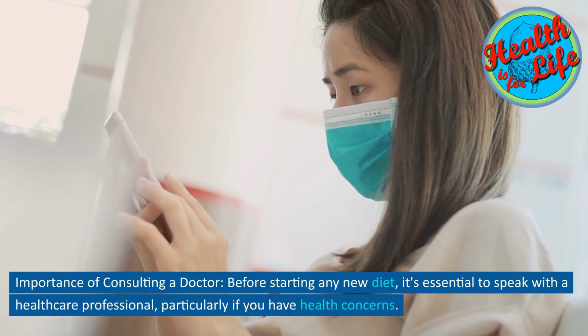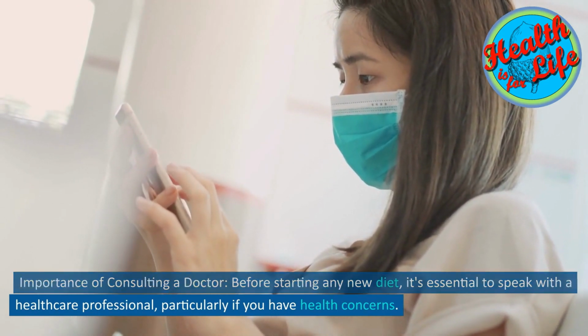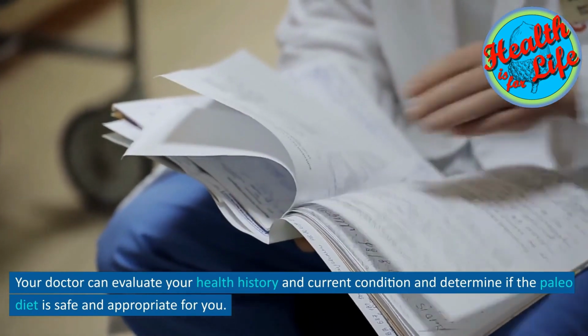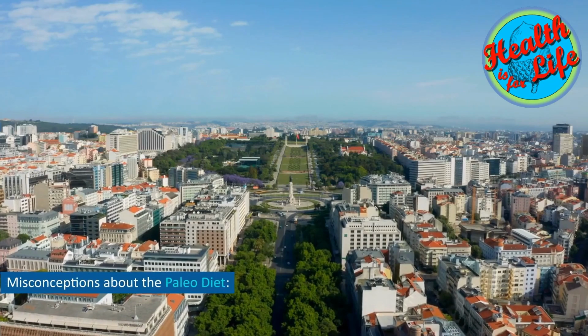Importance of consulting a doctor. Before starting a new diet, it's essential to speak with a healthcare professional, particularly if you have health concerns. Your doctor can evaluate your health history and current condition and determine if the paleo diet is safe and appropriate for you.